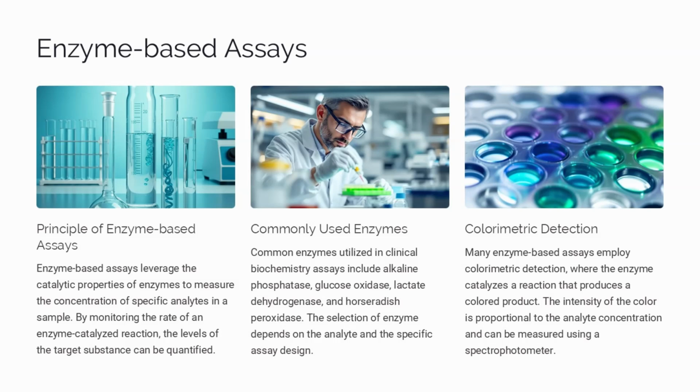Many enzyme-based assays use colorimetric detection, where the enzyme catalyzes a reaction that produces a colored product. The intensity of the color is proportional to the analyte concentration and can be measured using a spectrophotometer. This allows for sensitive and accurate quantification of the target analyte in the sample.